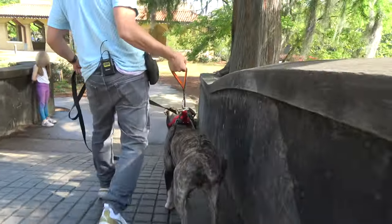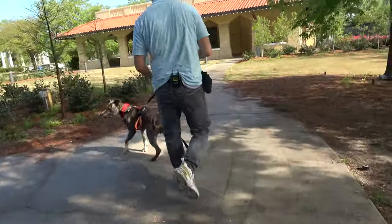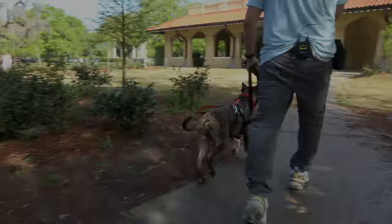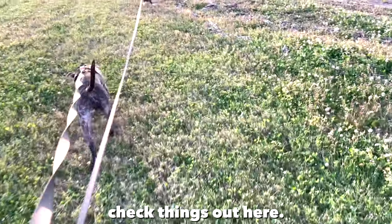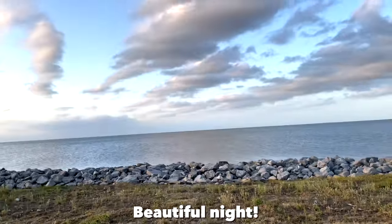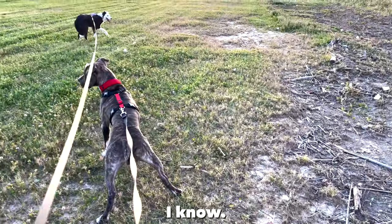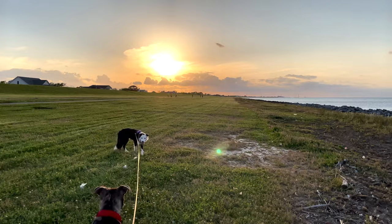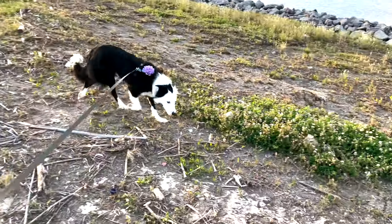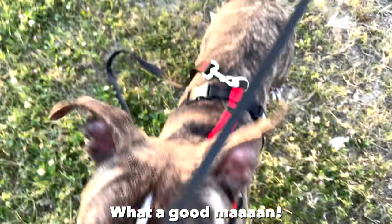How you doing? Good. Every day, George is making huge strides, but in every area where he shows progress, there's another area that still needs a lot of work. Nice night. Out here doing a free walk with the guys, just letting them check things out. Beautiful night. Sun's going down. I know. George is a little thrown off by the wind. Inertia, come. Boy, what a good man. All right, let's keep moving. Come on. Good job, guys.